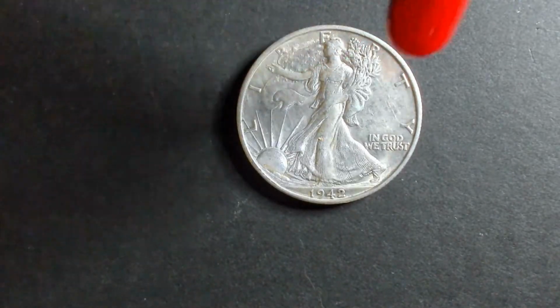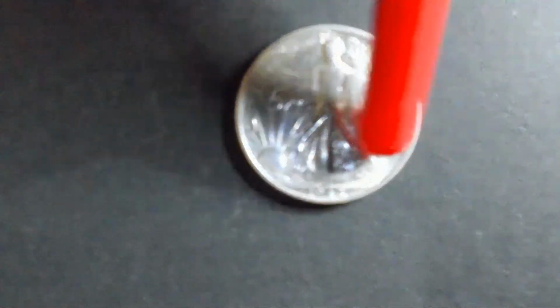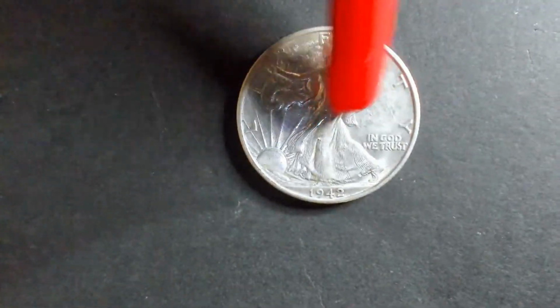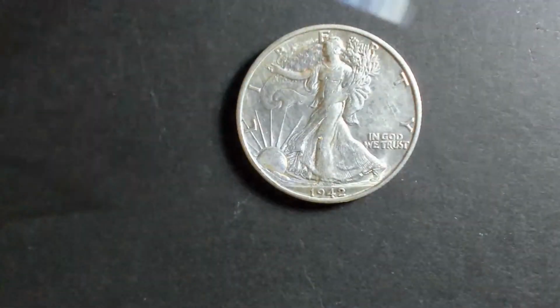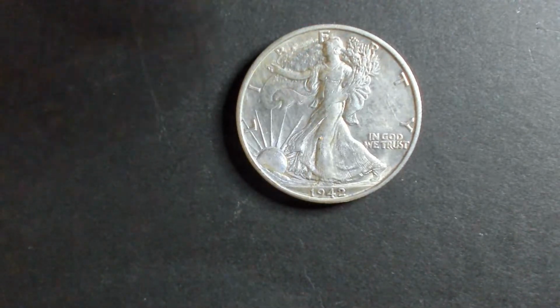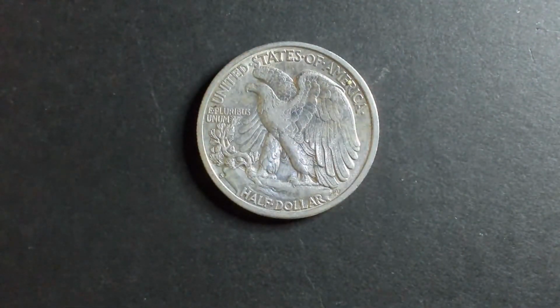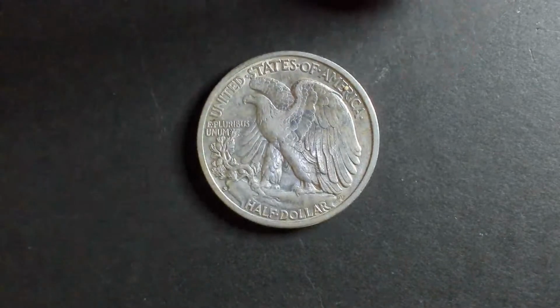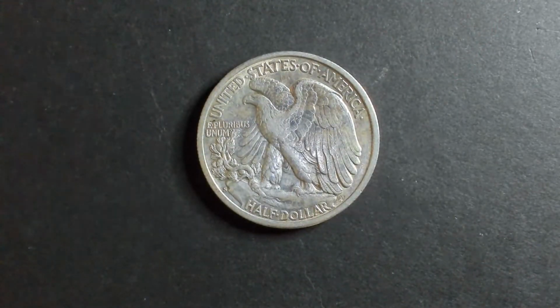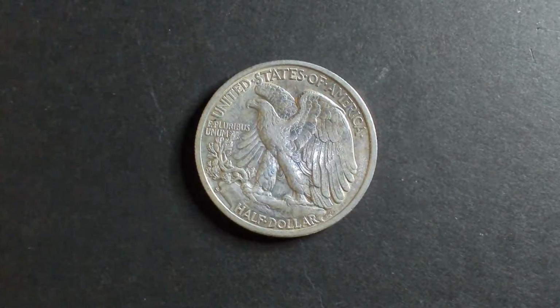Come on, get off there. Just a minute, that little spot's bothering the heck out of me. All right, heck with it. It's up on the back of the coin. There we go. So I use one of the rocket film blowers for my coins. It's how I put stuff in my airtights.